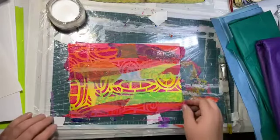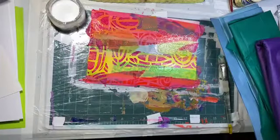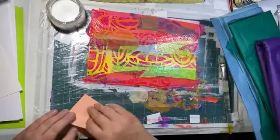So, let me get a piece of, where can I find a piece of paper? You think there'd be a piece of paper in here somewhere? I found a Post-it. It's a miracle.